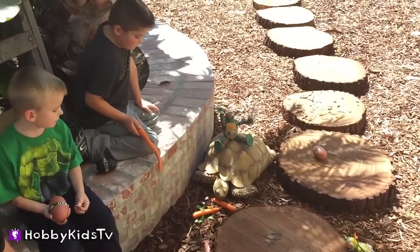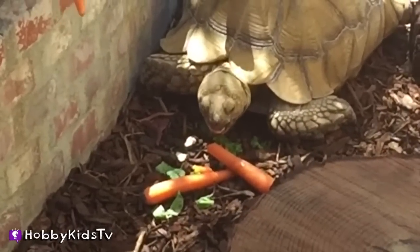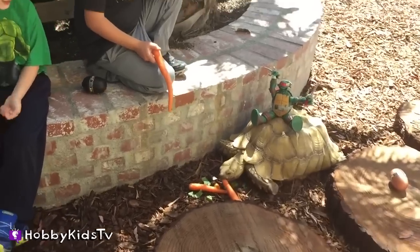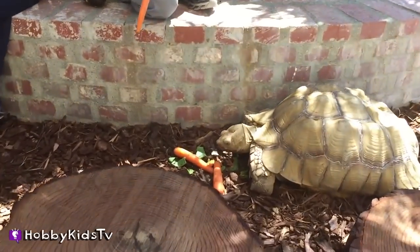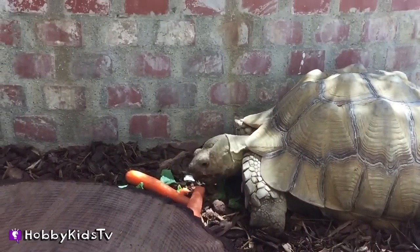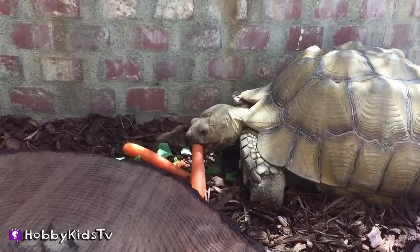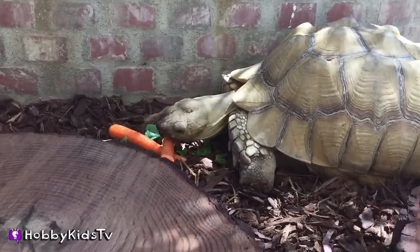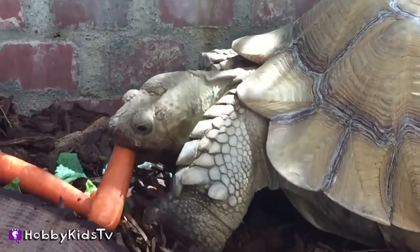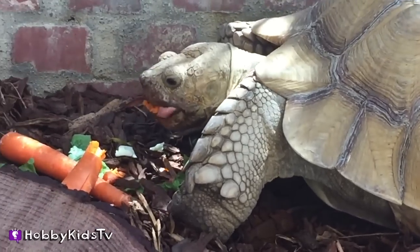He broke that thing in half so fast. Look at his tongue. See him? He's licking it. He got it. He loves carrots. How old is this guy? I'd venture to say he's probably about 14 or 15 years. They live a long time.